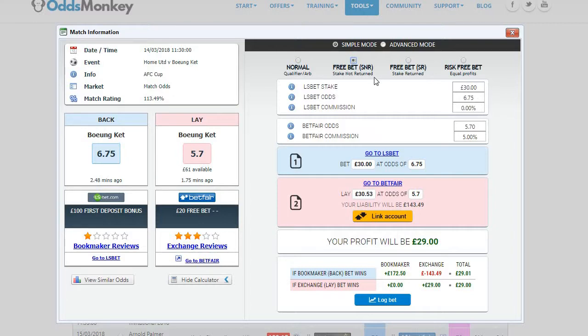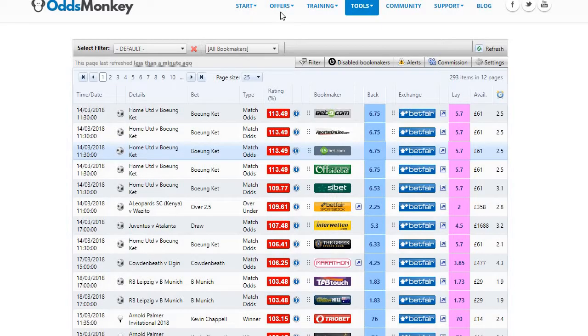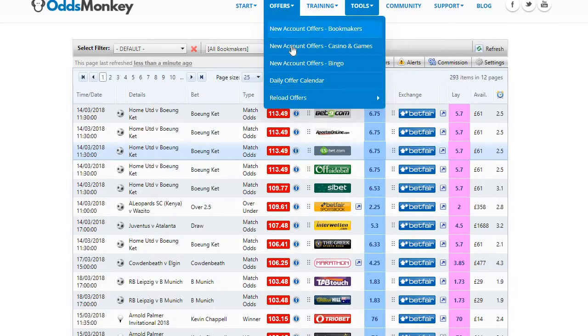It's come on leaps and bounds. It was good back in 2016, but I think I was put off initially by thinking, well, once the free offers go, because you get free offers when you join, once you get through them, then where next? Well, I think this is where it's evolved. If you look in the offers section of the site, you've basically got new account offers there.